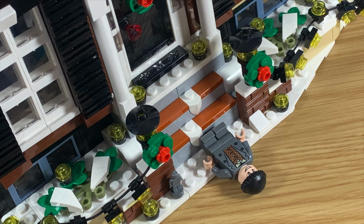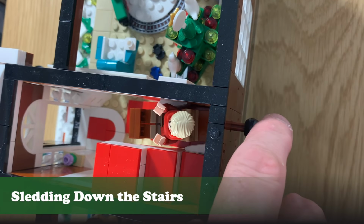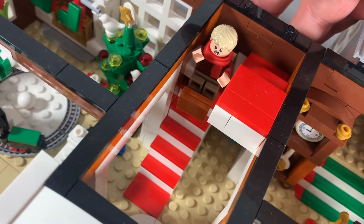The entryway to the house features one last fun feature. At the top of the stairs, Kevin on his sleigh is pushed by a knob outside and down the stairs. He doesn't always go through the door.